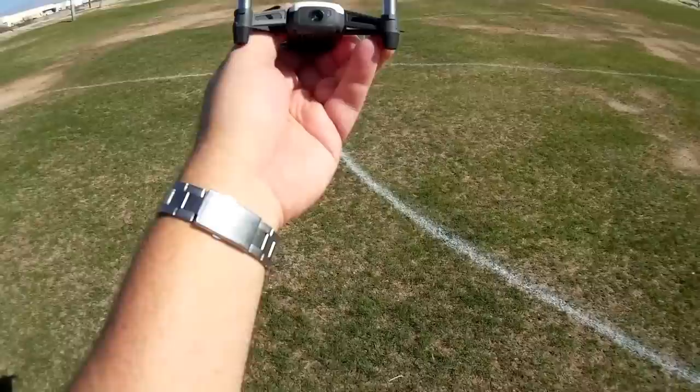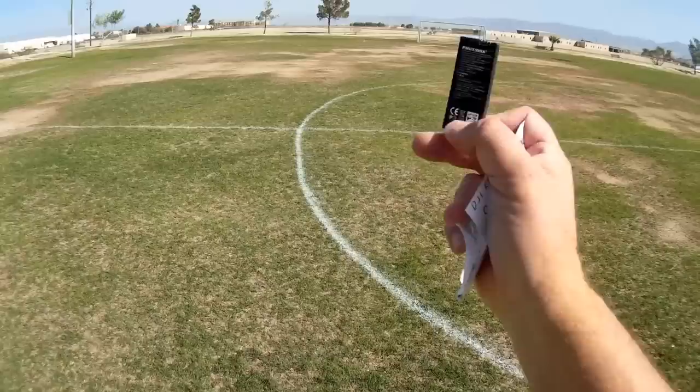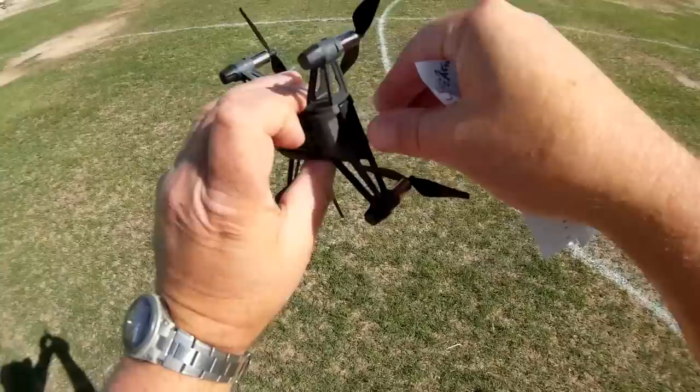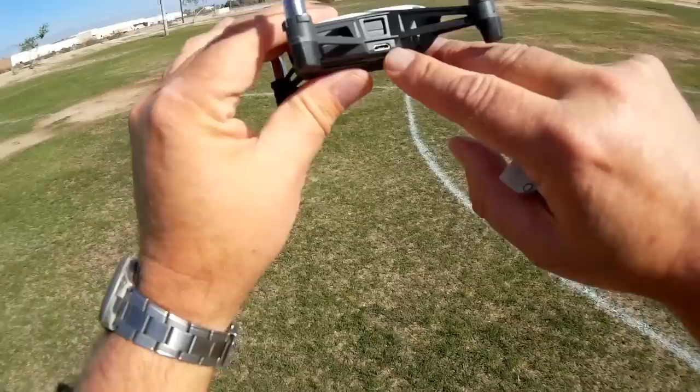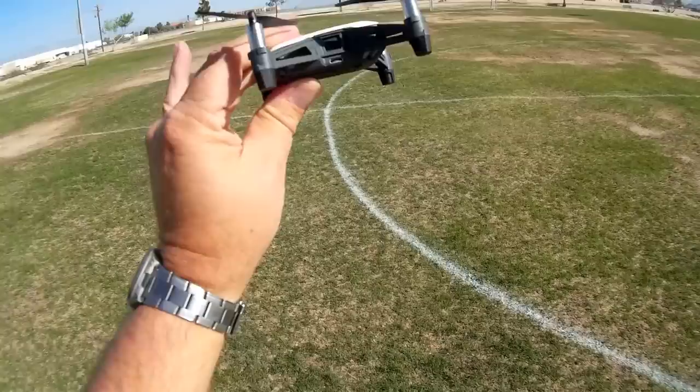Other things on board, we have a 3.8 volt 1000 milliampere hour battery. It is a proprietary battery for this particular quadcopter. It is charged by inserting it into the quadcopter and then using a micro USB cable, your standard phone charging cable. This does not come with a separate charger, although I hear that separate chargers are available for charging multiple batteries if you wish to do such.